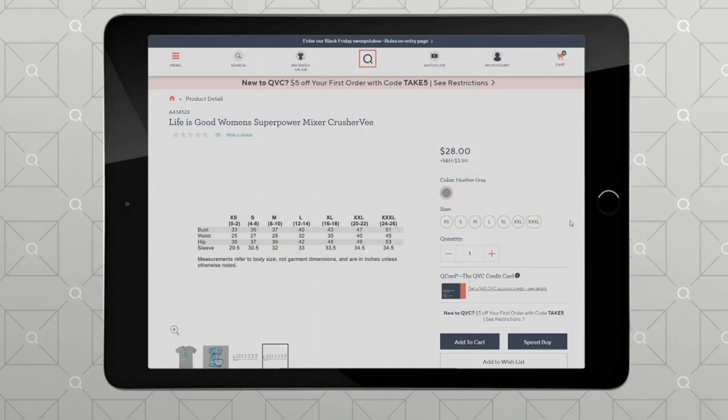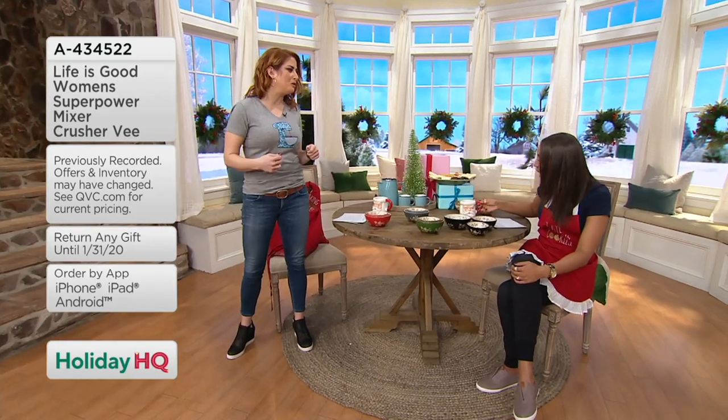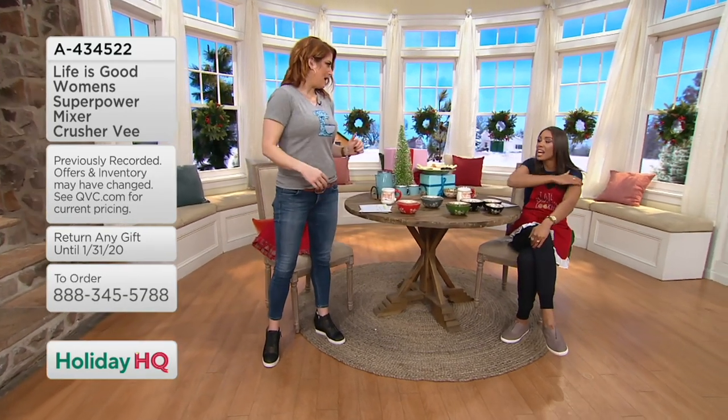So I don't have to worry about if I'm bending over, picking up my dog, picking up my niece or nephew. You know, I'm going to be very covered, but very comfortable. I love the length of the sleeves. I was going to say, it's not too short. It's just a good length on the sleeve.